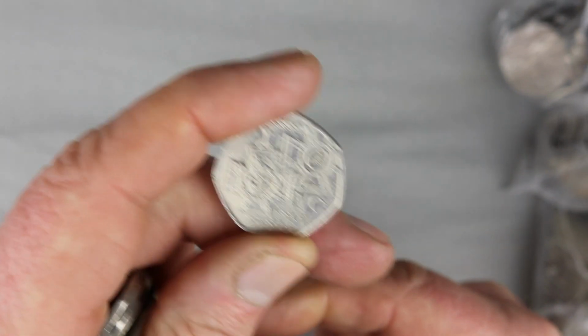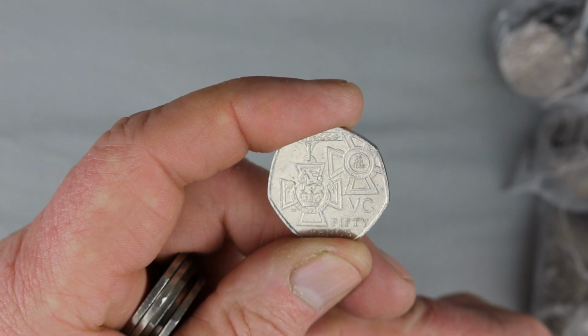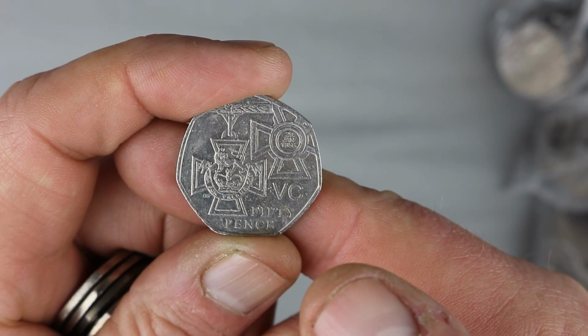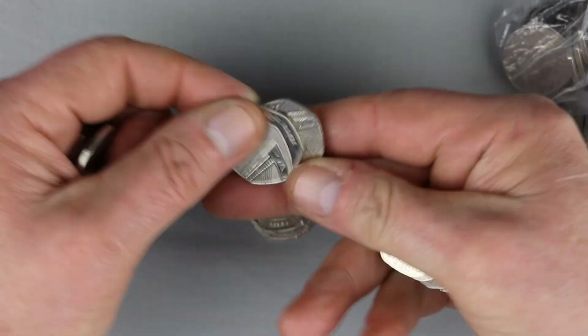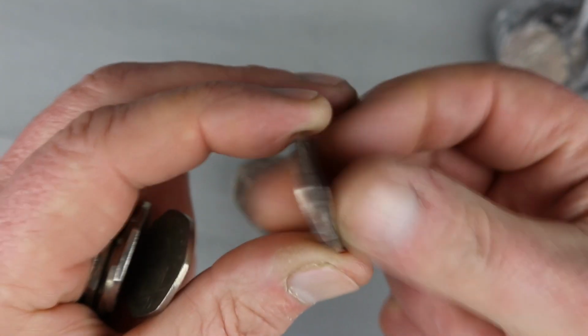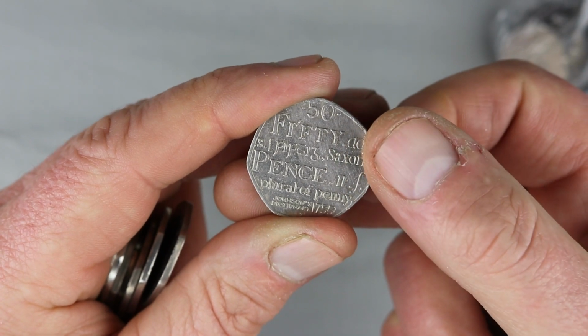VC Memorial. And if you pay attention, you'll know that these were from 2006, and this one, which is the VC medal, has a mintage of just over 12 million. So not really that collectible. And the Johnson's Dictionary. Not great condition, from a year earlier, 2005, 17.5 million, just over.